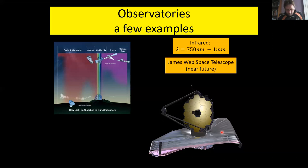And we need infrared because everything is so redshifted. What was usually blue is very redshifted. The effect we're going to talk about next week or in 2 weeks at the latest. That's the James Webb. Again, infrared.